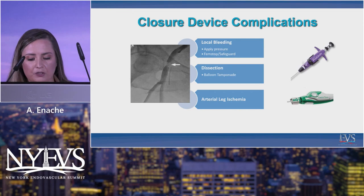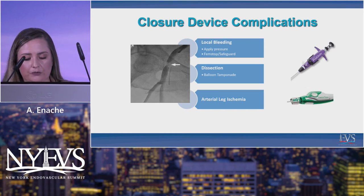Okay, so now the procedure is done, everything went great, and we're ready to close up. At Mount Sinai, the closure devices most commonly used are Perclose, Proglide, and AngioSeal. Perclose works by placing a suture at the puncture site, and this, unlike the other vascular closure devices, allows for immediate repuncturing of the artery at the site of its deployment.